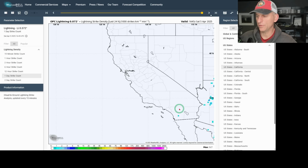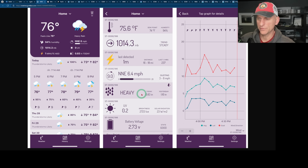Looking at the last 24 hours, it did pick up those lightning strikes down there, and you can see western Arizona, nothing across Nevada or the rest of California.